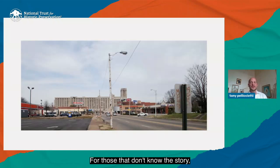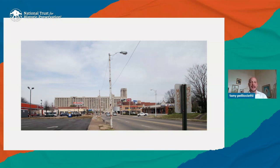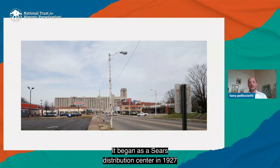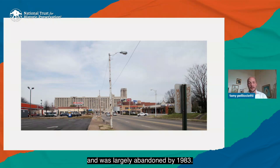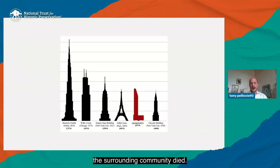For those that don't know the story, Crosstown Concourse is the 1.5 million square foot behemoth in the background. It began as a Sears distribution center in 1927 and was largely abandoned by 1983. Predictably, as the employment base dwindled, the surrounding community died.